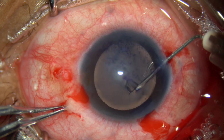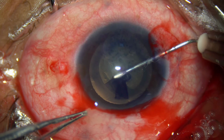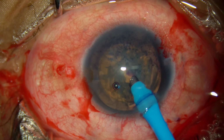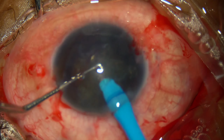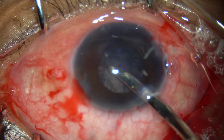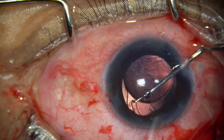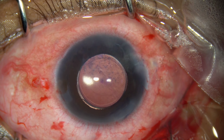Under retroillumination, continuous curvilinear capsulorhexis is done. Then phacoemulsification is performed. After thorough cortical wash, a foldable single piece intraocular lens is placed. After that, visco wash is done and pilocarpine is given.